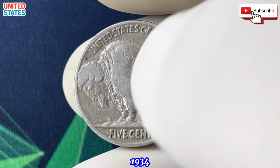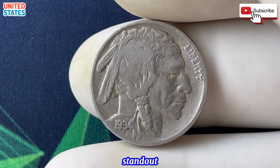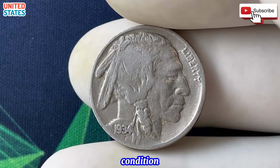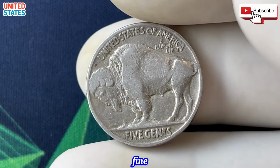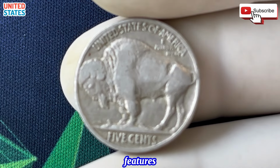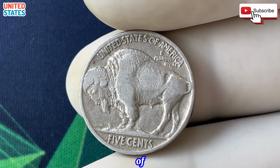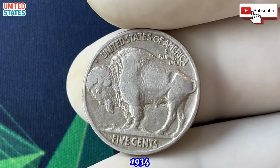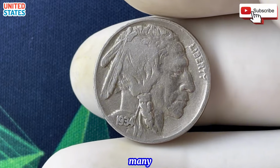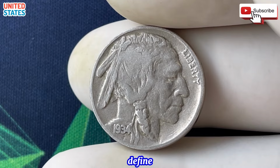Collectors are drawn to the 1934 buffalo nickel for many reasons. Its intricate design and rich symbolism make it a standout piece, while its historical context adds depth to its story. Coins in excellent condition are especially valued, as they retain the fine details that make the design so extraordinary. From the textured fur of the bison to the dignified features of the Native American chief, every element of the coin reflects the artistry and craftsmanship of its time. As we journey through the story of the 1934 buffalo nickel, it becomes clear why this coin has captured the imagination of so many. Its design is not just a work of art but a celebration of the values and traditions that define America.